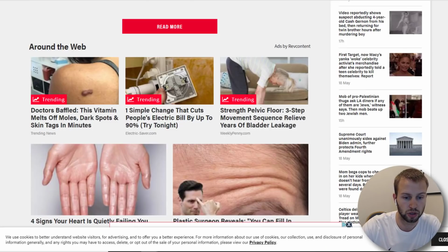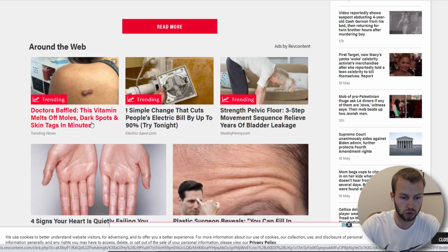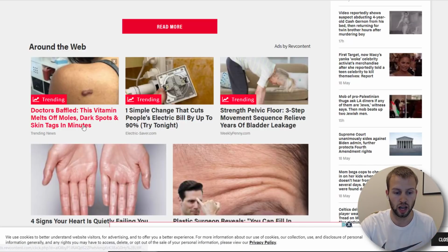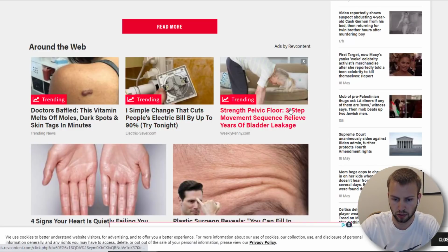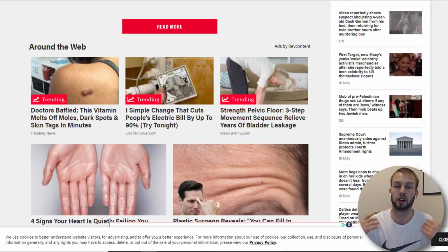And then one more example is theblaze.com. These guys, you can also buy ads through Rev Content and have your own ads featured here. Moles, dark spots, skin tags. I've been seeing a lot of these skin tag campaigns when I've been doing my manual spying. So I think this campaign has a lot of potential. This one is an electric saver thing. Pelvic floor. This might be a ClickBank offer right here. But yeah, these are just examples of native ads and the type of ads that I've been running and I've been seeing really good results with.